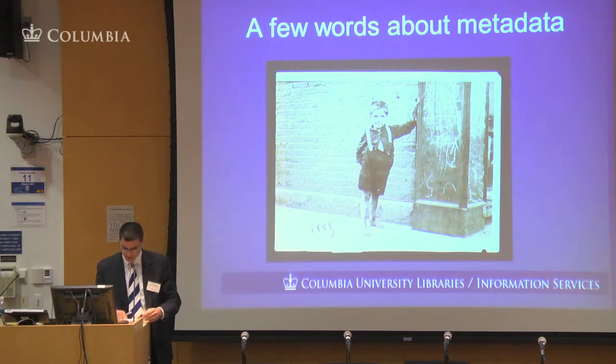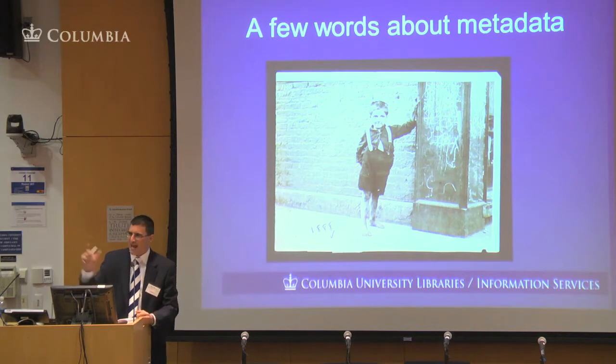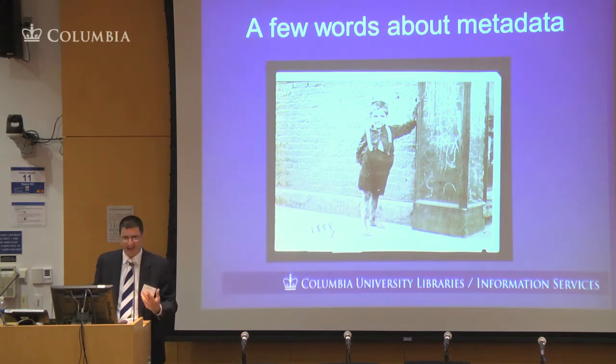I have to figure that one out. But it's important to the patrons to know the metadata, right? It's less important to Community Service Society necessarily if they want to use a photo in a brochure who did it, but for scholars and researchers, they want to know who created it, what the date was, where it was, who's in the photo in some cases. And so we're endeavoring to do that, and that's what makes it valuable.